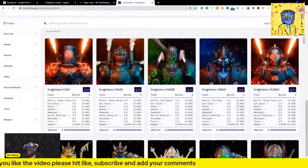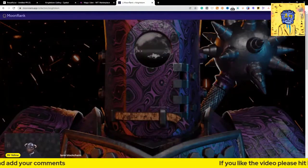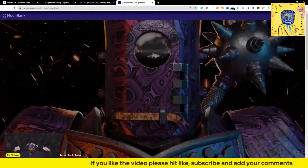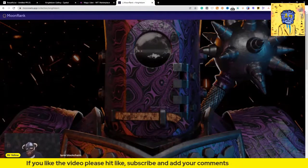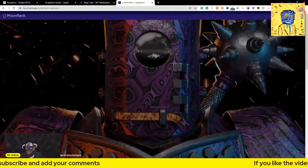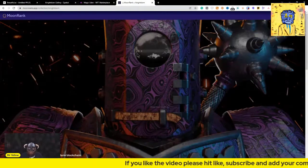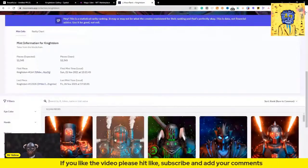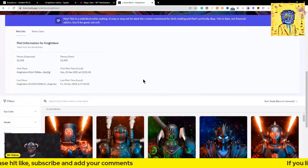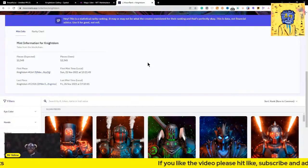So a couple of ways to use Moonrank, and I just want to point out the other because it's not necessarily well known. But also you can connect your wallet to Moonrank, which will then allow you to look at everything that you've got that's ranked on Moonrank and give you the rankings in there. So I'm not going to do that right now, but click on the wallet, connect your wallet, and then you will see your collection of NFTs and what they're ranked as. So that's a really useful tool. It's a bit like Rarity Sniper with ETH products.